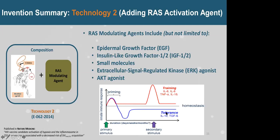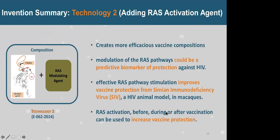I think our vaccine is doing exactly this, because ALVAC is able to induce IL-10, and it is known that alum is able to induce IL-10. So the combination of these vaccines happens to be good at creating a tolerant immune response. A tolerant cellular immune response in the presence of effector cells, which are able through antibodies to block the virus, is probably what we have here. So we believe that the activation of the RAS pathway could also be used to make an even more effective vaccine.